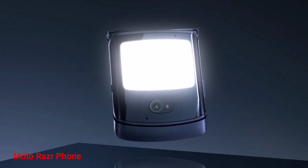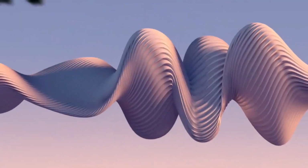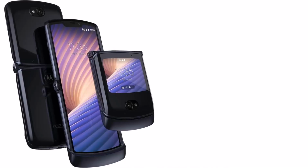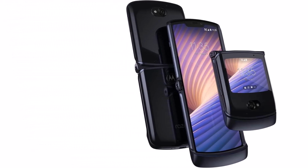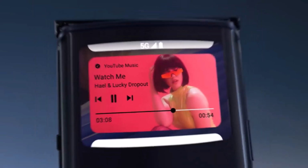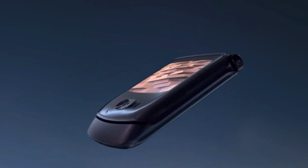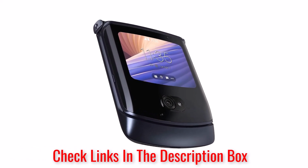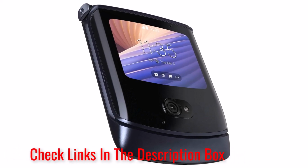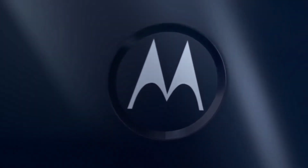The non-plus Moto Razer, aka the Razer 40 internationally, is the company's first attempt to make a more affordable flip-style foldable. Starting at £800 US, pricing still TBA, it's one of the least expensive options on sale today. However, it features a much smaller 1.5-inch exterior display along with a slower Snapdragon 7 Gen 1 chip and somewhat underwhelming cameras. On the bright side, it features the same display you get on its more expensive sibling.